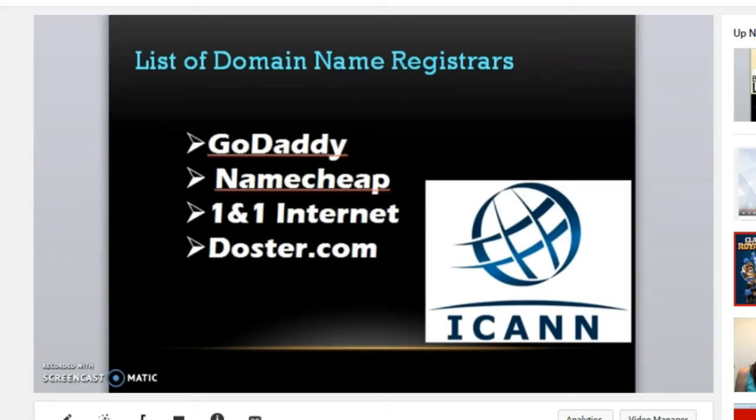They have a web interface to manage your domains, free web redirection, where people who visit your domain will get transferred to another web address of your choice, a free starter web page, a free parked page or free for sale page, and an optional private domain registration where your domain is registered in the name of a proxy company.